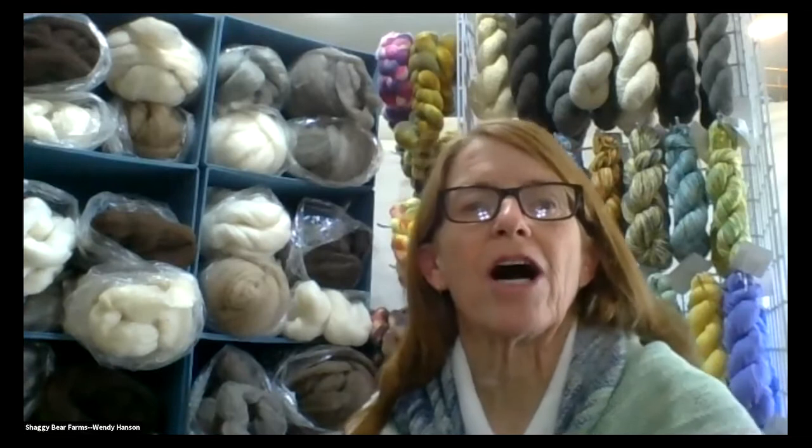Before I started this, I was going through your site and I see that you have Shaggy Bear Farm and then Shaggy Bear Farms. Yes. And the one with the S looks like it's the one that has the shopping ability. Yes, and there's more information about the sheep on the not S one. Yeah, the other one's more farm based, the S one's more textile and purchase based, but there's a ton of information on here. And it looks like you have a bunch of stuff already loaded too.